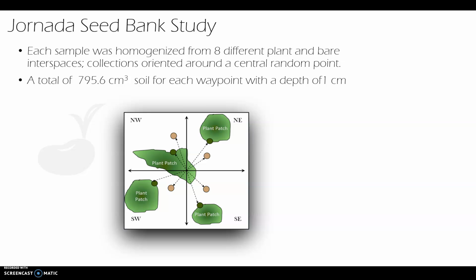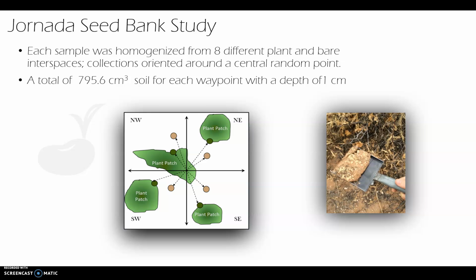We made quadrats with the cardinal directions, and then we took from each quadrat an interspace collection and then a plant patch collection. A plant patch was not sampled from twice, and the plant patch had to be a perennial plant patch that was greater than 20 centimeters, and the interspace had to be bare and greater than 20 centimeters. And this was our state-of-the-art soil collecting implement.